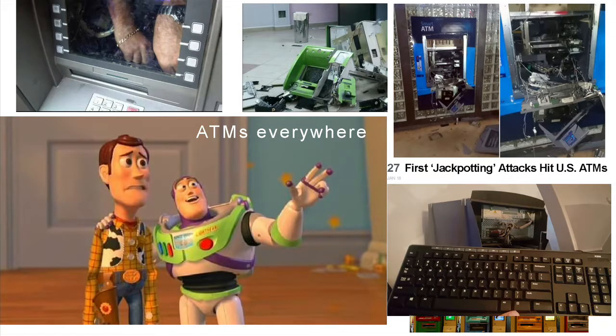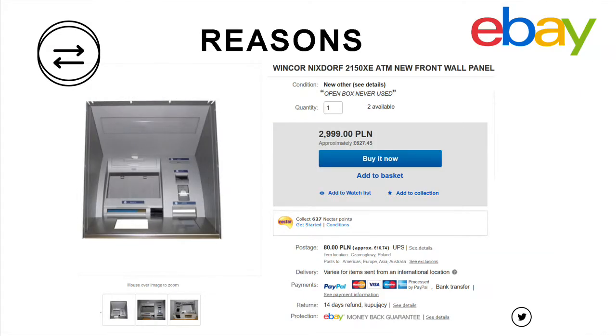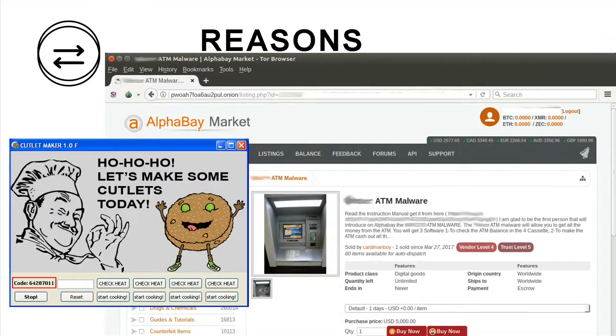So why does this really happen recently, in the last 2-3 years, and why are these attacks growing? Not only in Europe, of course, and for example Eastern Asia, but in America as well. Why does this continue to grow and grow? Well, first of all, as Leigh already said, it is quite easy to buy your own ATM, not for research, but for your own bad things, to start to make your own dodgy research. And secondly, hackers are quite lazy guys.